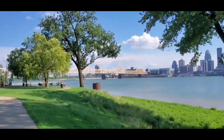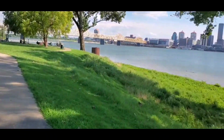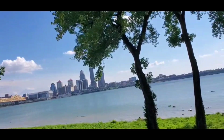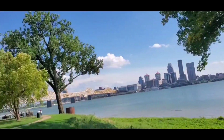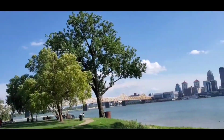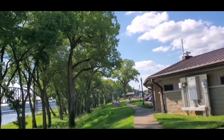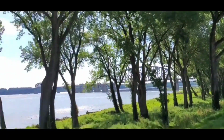These are gorgeous views, with handicap accessible sidewalks, where you can sit here and enjoy the beautiful Ohio River. I did a live stream here a couple different times. You go down to the other end and you'll be at the Falls of the Ohio, where there is a fossil bed and you can go out and explore.